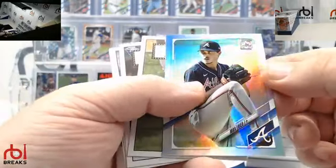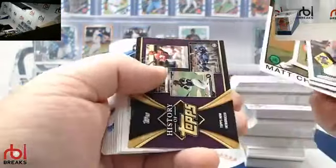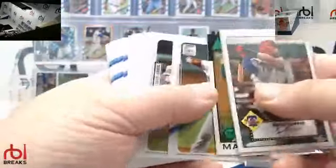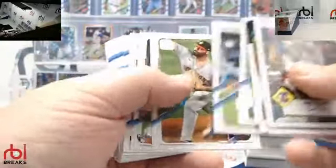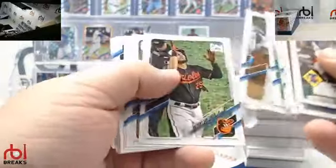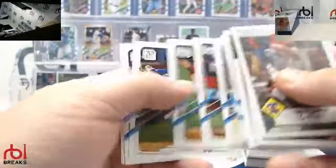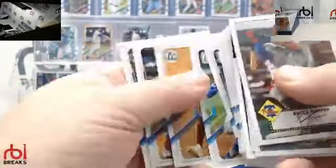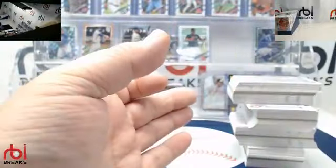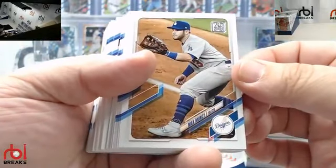Rainbow foil for the Braves, Max Fried. 52 paper, Joe Adell. 86 Chapman. Some stupid Topps inserts. Skipping Christian Pache right there. He should be in that allocation, which means he's probably in the center of one of these other packs. It's my guess, from ripping so much and seeing the pattern of them. Find out.